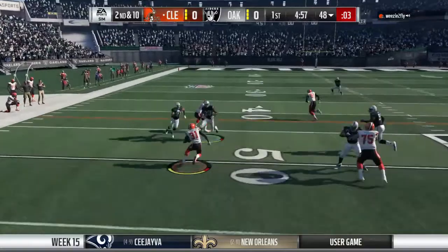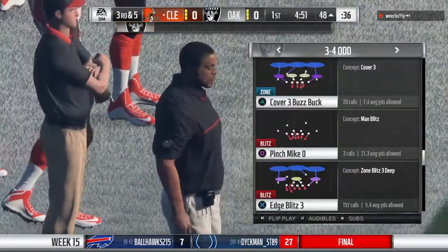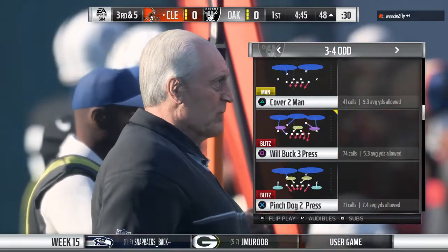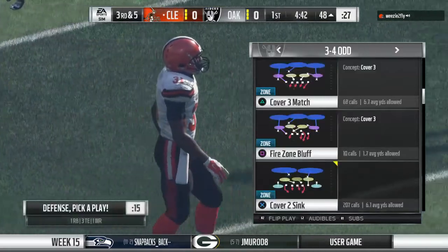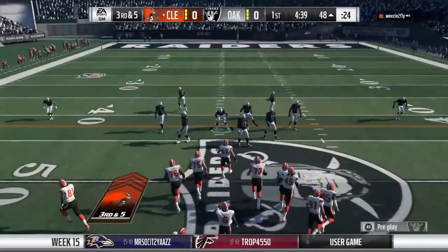Now they'll run it on the toss. And able to push his way forward here for a good little gain. Give him 5 on the carry there, and it'll set up a third down. It's really simple to say that they know their identity, that they are a passing team. But one of the reasons that they're so successful, they know how to mix in the run and make sure that they keep the defense off balance and not able to just simply say, let's go get the quarterback and disrupt things.